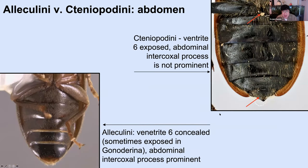Also, if you look at the abdomen, Teniopodines tend to have the sixth abdominal sternite fully visible. So here's the fifth visible ventrite, sorry, not sternite. This is technically sternite number 7. But the fifth ventrite is truncate. The sixth ventrite is visible there. And also the intercoxal process is very narrow. However, in Alleculinae, that sixth segment is usually concealed, although in some members of Gonodorhina, it is visible, so it's not the best character. And the abdominal intercoxal process is prominent.